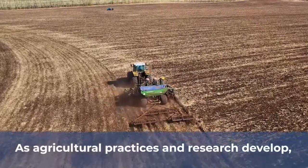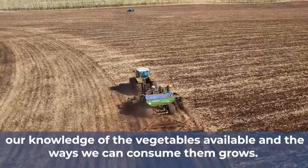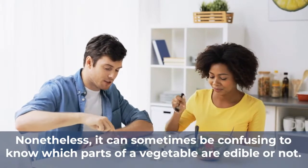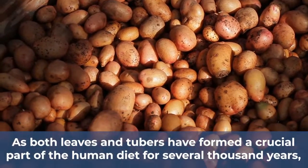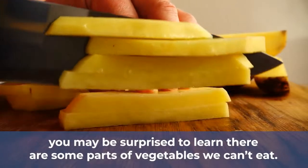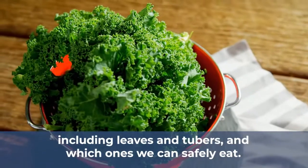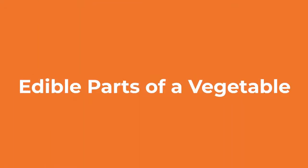As agricultural practices and research develop, our knowledge of the vegetables available and the ways we can consume them grows. Nonetheless, it can sometimes be confusing to know which parts of a vegetable are edible or not. As both leaves and tubers have formed a crucial part of the human diet for several thousand years, you may be surprised to learn there are some parts of vegetables we can't eat. In this video, we will cover more about the edible parts of vegetables, including leaves and tubers, and which ones we can safely eat.